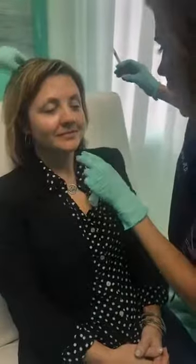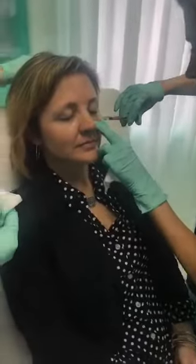Miss Davis asked if this could be used for lines around the sides of the mouth area. Yes, that is what Volbella was originally FDA approved for, the lines in the mouth and even around the mouth. Dr. Petro loves the Volbella now, though, especially underneath the eyes. I've had a lot under the eyes. Also love this right there. It's just so pretty.